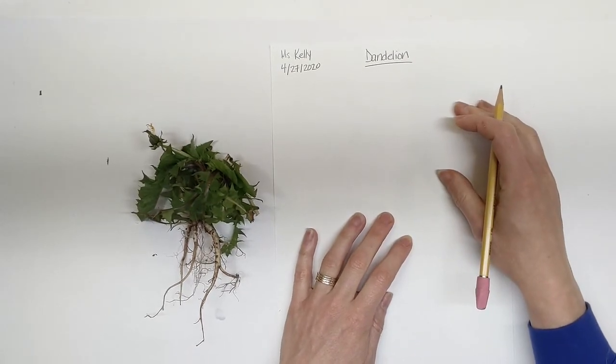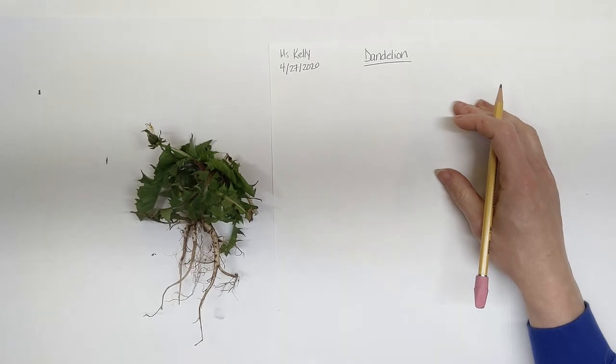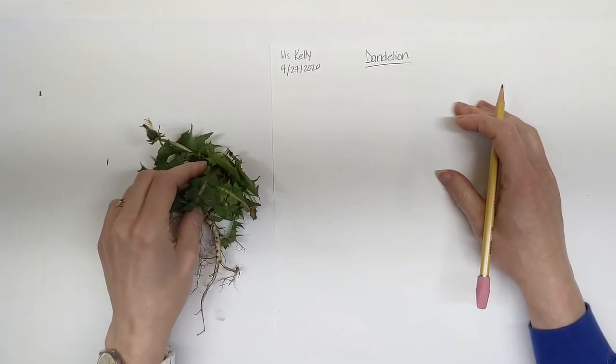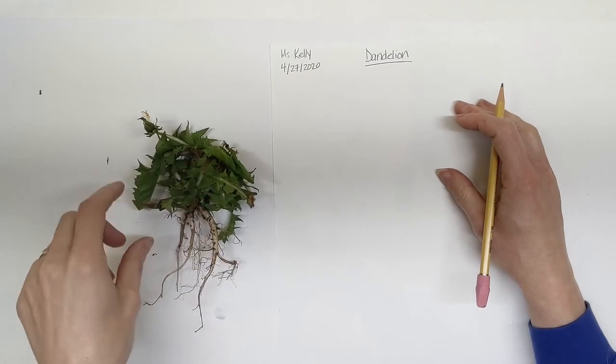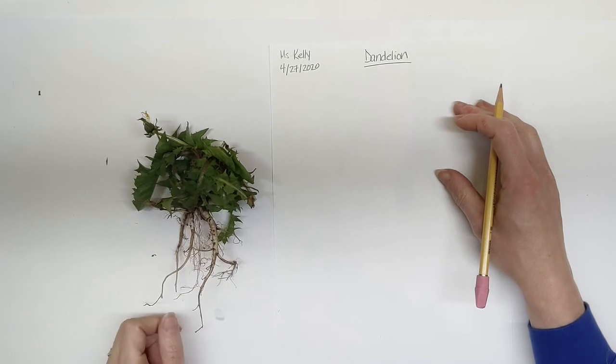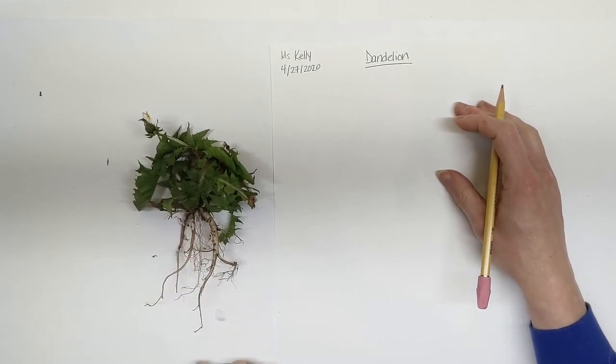If you want to try this with a flower in your own yard, just ask for permission to dig up a flower, your own dandelion or something else, but just make sure it's okay to dig up first. And when you dig it, make sure you get all the parts because it's very important that we see the whole plant, top and bottom.